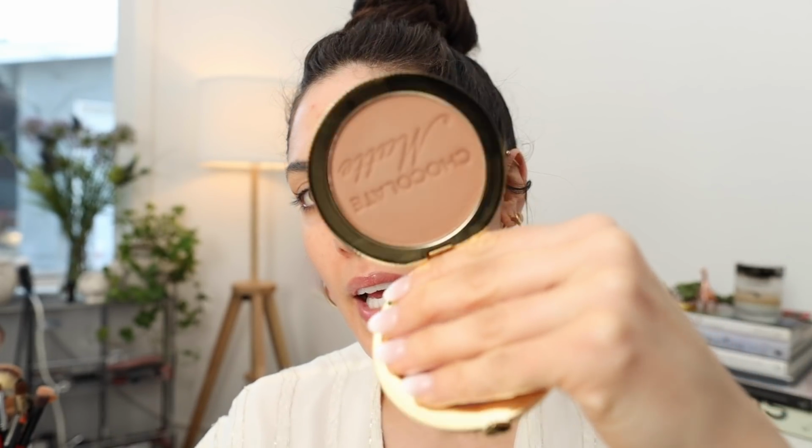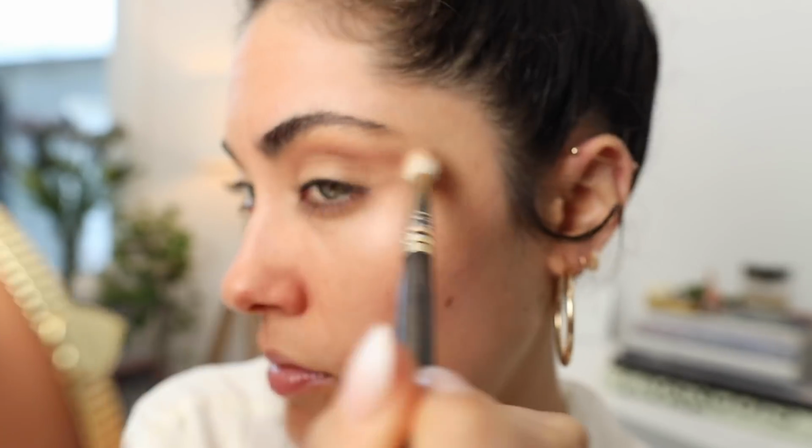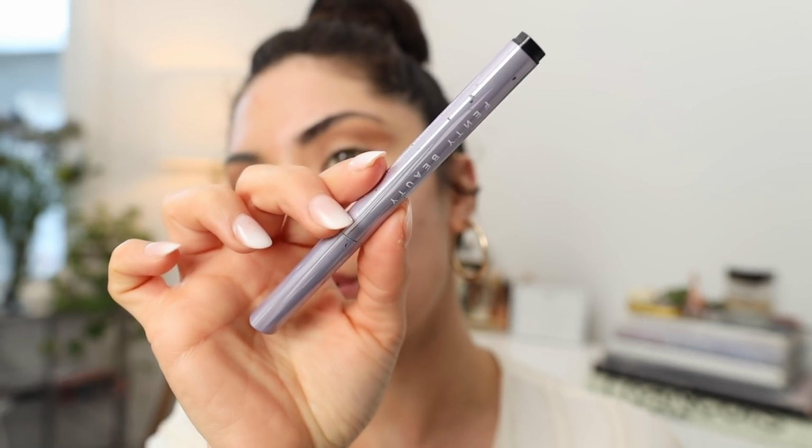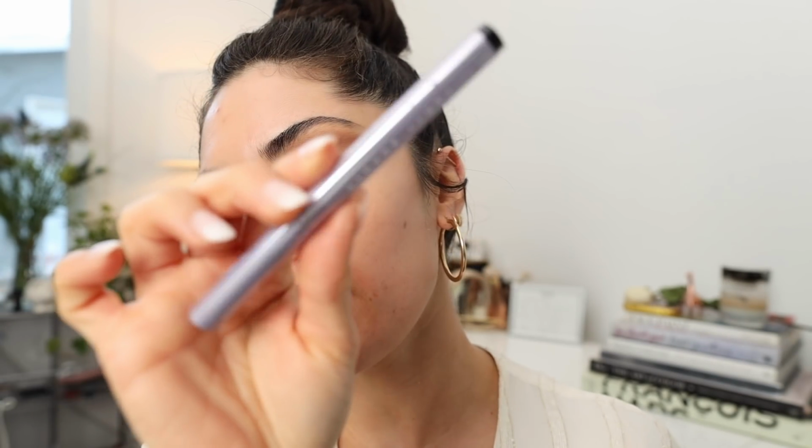So to just define the crease of the eye before going in with that liquid shadow, I'm just gonna toss in my bronzer, this Milk Chocolate Soleil by Too Faced. I'm just gonna pop into the crease, just so that there's a little definition there before I go in with the liquid. One more step before I use the liquid eyeshadow, I'm gonna go in with this Fenty Beauty Fly Pencil in Because I'm Black. It's a really creamy black pencil, easy to blend out.